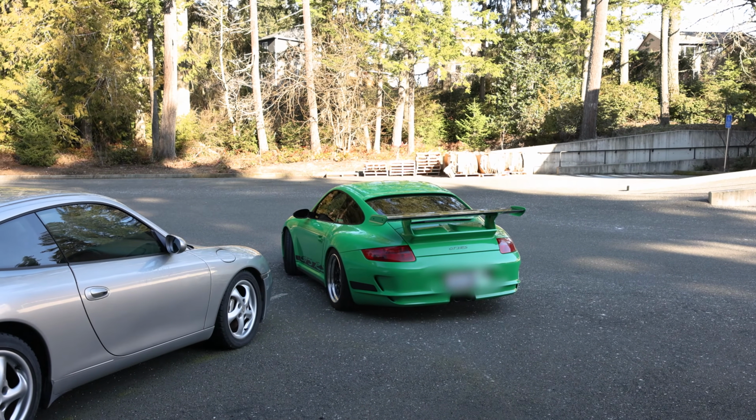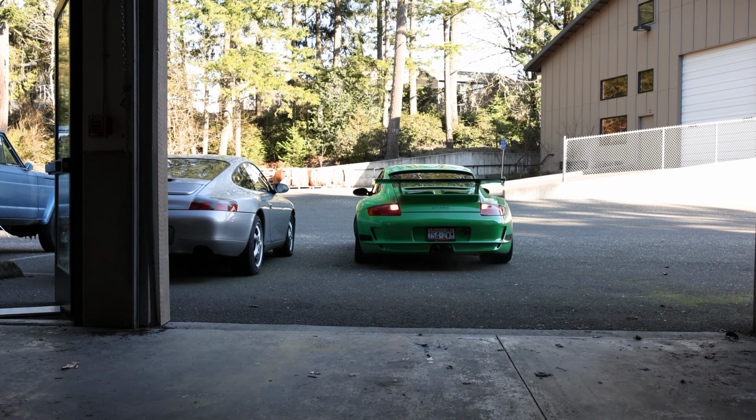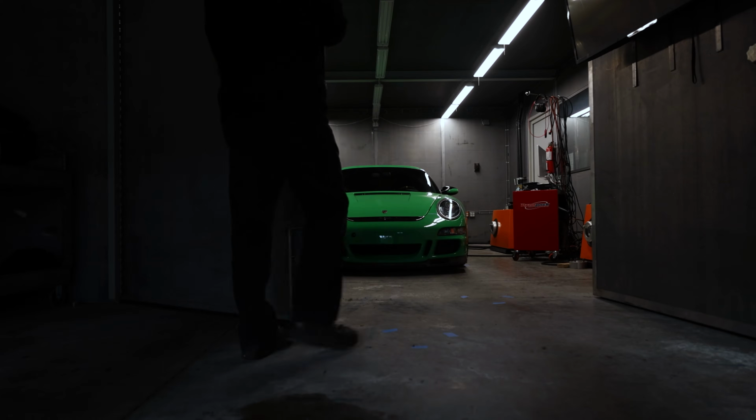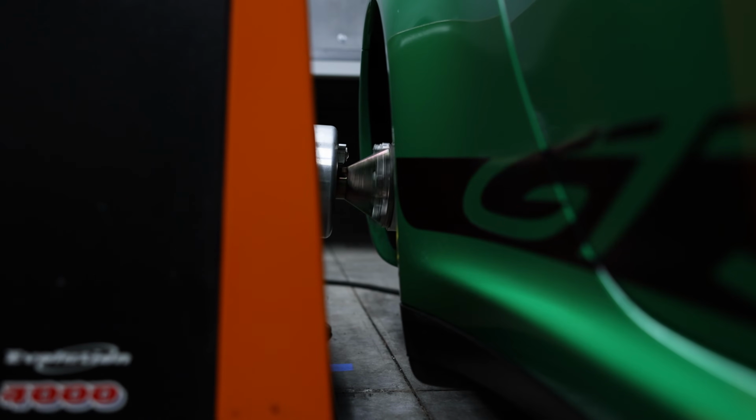Keep in mind, this is a stock 3.6-liter engine with our D4 power package, consisting of the carbon airbox, resonance intake manifold, 93mm throttle body, race headers, and the titanium ultralight muffler. All of these are bolt-on parts.